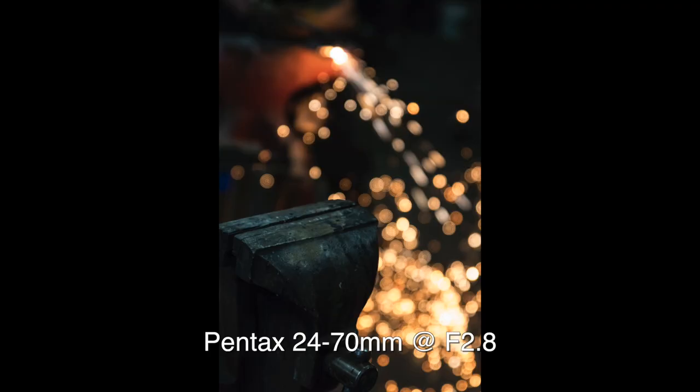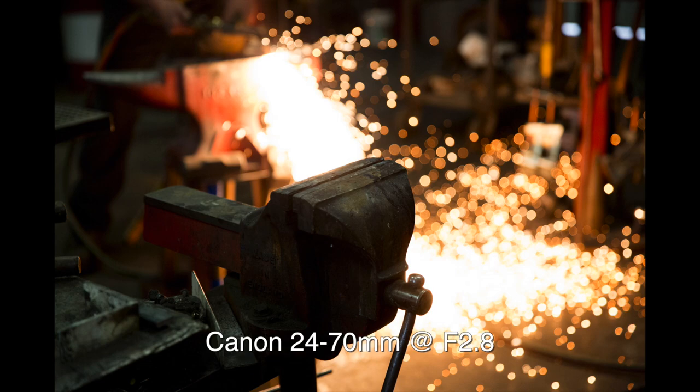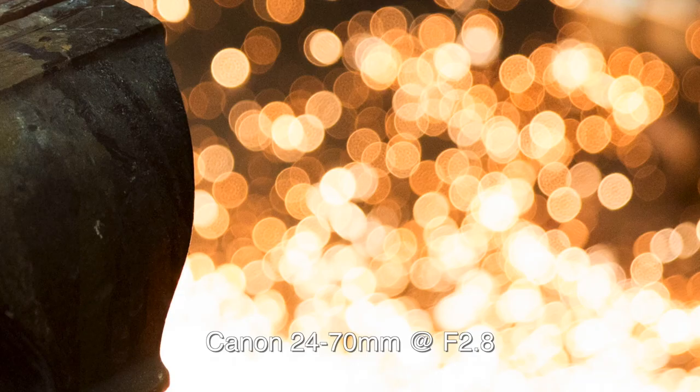All right, so what I want to talk about now is the out-of-focus rendition on these lenses, that we can see on the back of the screens well enough. And when it comes to the Pentax, we are still getting that sort of onion shape in the bokeh, so the circles have these concentric rings. We saw that also on the Tamron 24-70, so there might be some common lineage there. We're not quite sure. Now, the Canon lens actually rendered very, very well. Nice circles, good out-of-focus rendition, nothing crazy going on.